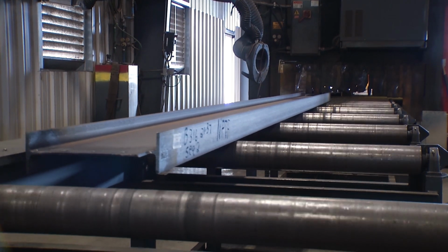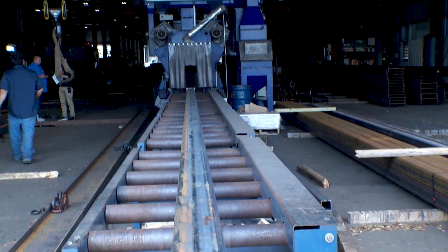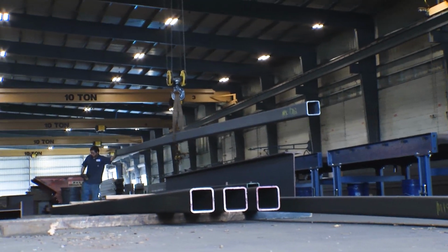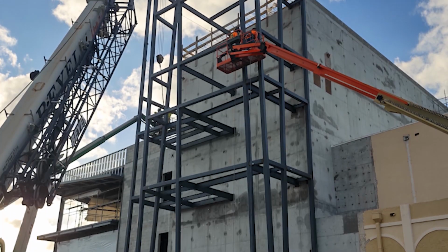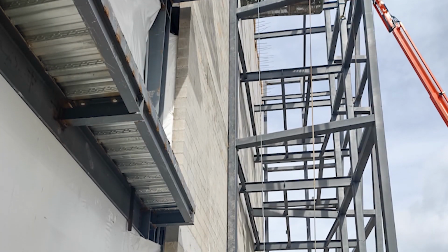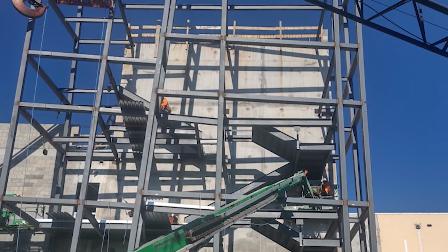S&S Welding presently has 2 Lincoln Python fabricating machines, and we're in the process of buying the 3rd one. The machines help us in 2 ways. One, with quality, it's impeccable. When the material gets to the field, there's no rework that has to be done. The erectors absolutely love the material that comes out of the shop. It also helps us production-wise because we're able to schedule work because there's a constant flow of work that comes through the Pythons. You don't have to worry about manual labor. It'll automatically feed the shop.